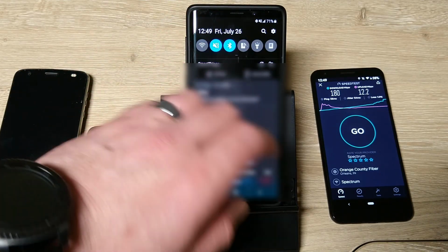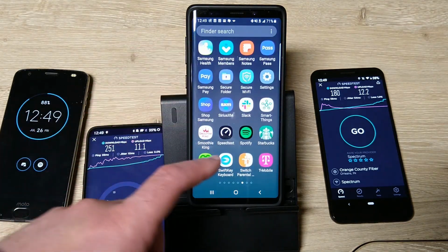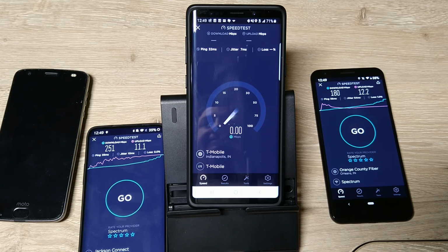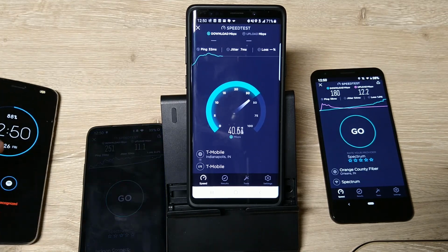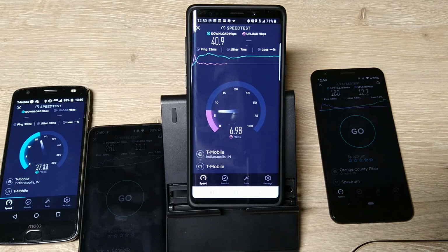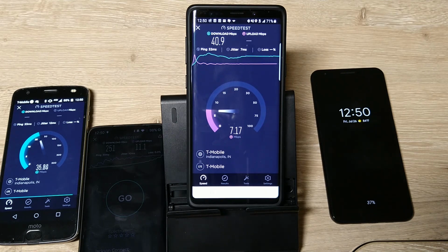So Wi-Fi is now off. We're on LTE only. Then my SIM is in my Note 9. We're going to test that. And I'm getting 40, and band 71 is also in the Note 9. So about 40 megabits, which is about standard I get. Again, I'm in Louisville, Kentucky. I usually get somewhere between 40 and 60 speeds. So that's about standard T-Mobile service there.